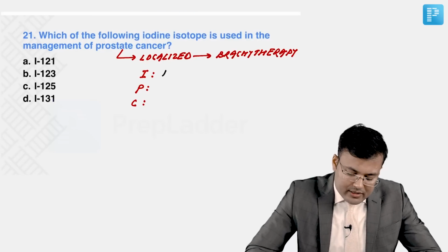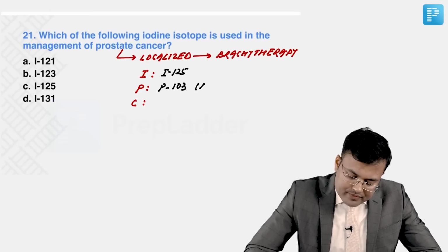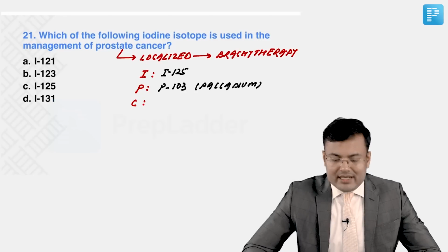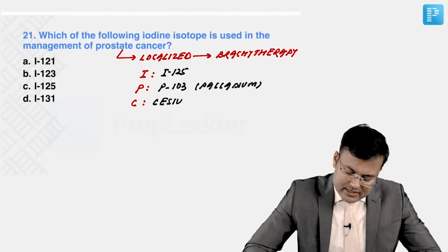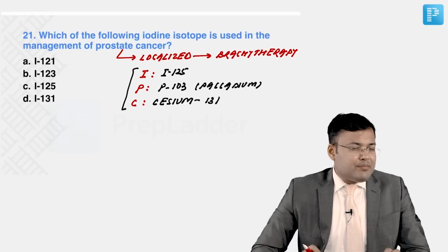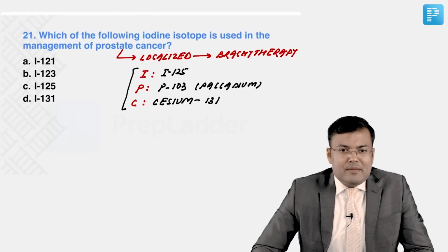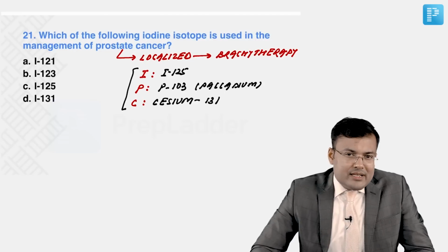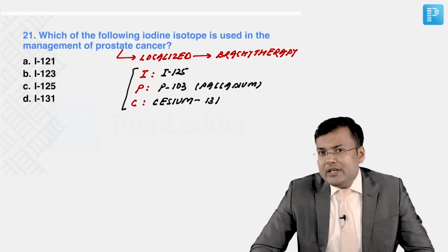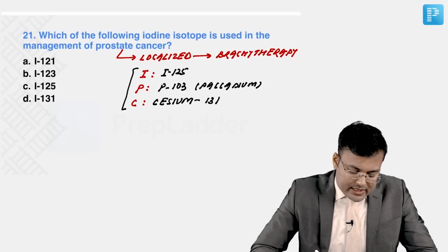I means iodine, so this is iodine 125. P means palladium, palladium 103. And C, that is cesium, so this is cesium 131. You have to remember. These are the permanent implants used for brachytherapy. Iodine 125, palladium 103 and cesium 131. These are the most commonly used implants. You got it? So what is the correct answer? For this question, the correct answer is C.